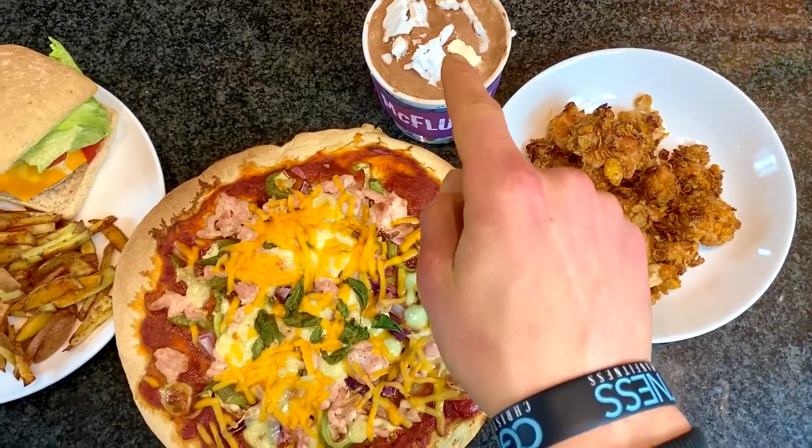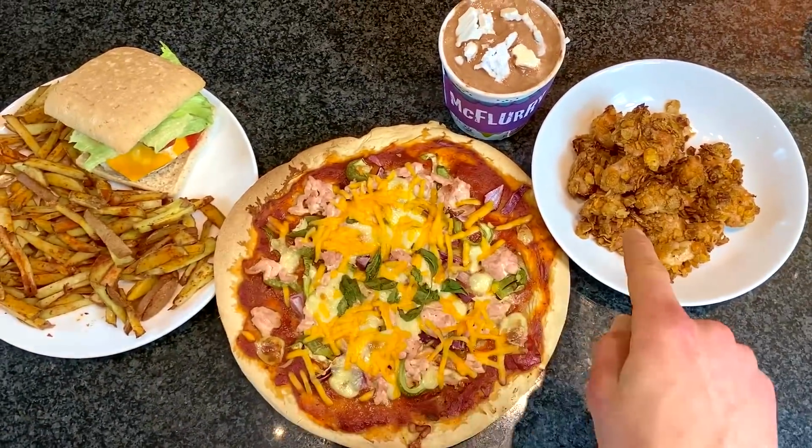Popcorn chicken, a protein McFlurry, Domino's pizza, and then burger and fries. 4 recipes, here we go.